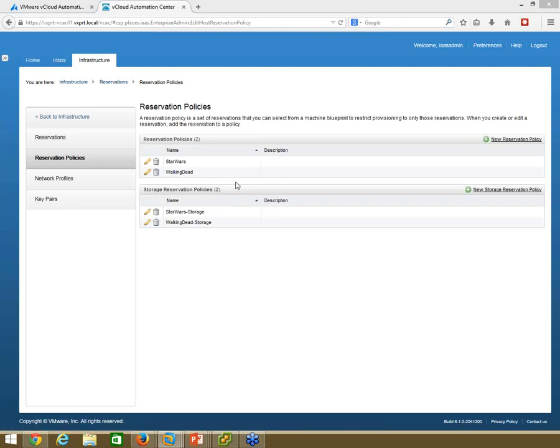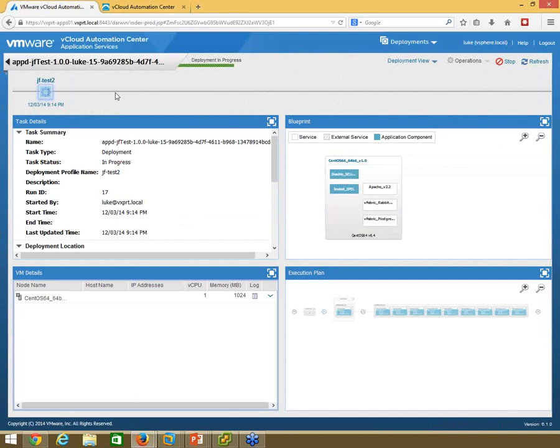Hey, there we go, reservation policies. So you can see I've got reservation policies already defined for Star Wars and Walking Dead. The person deploying this right now is Luke, obviously, or hopefully, obviously, I guess Luigi.